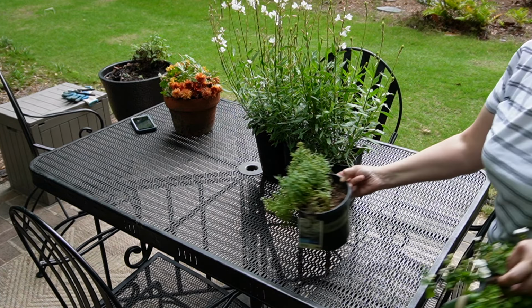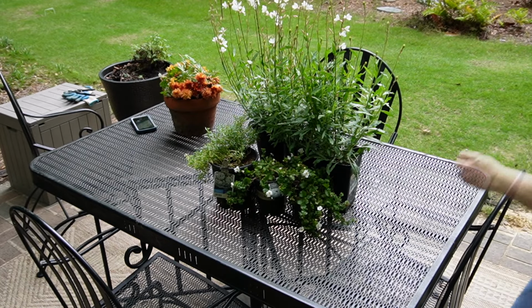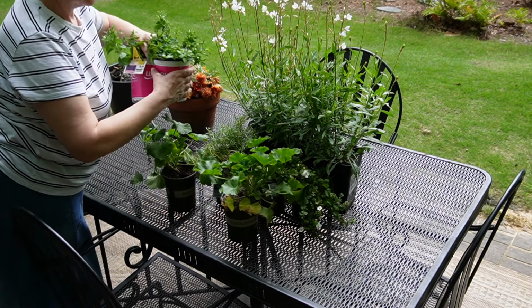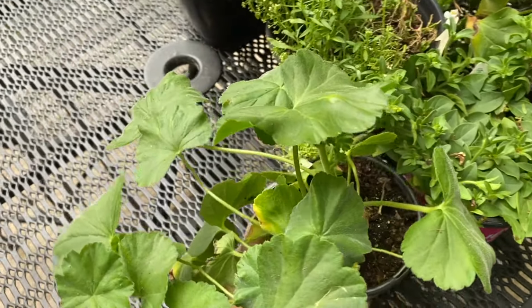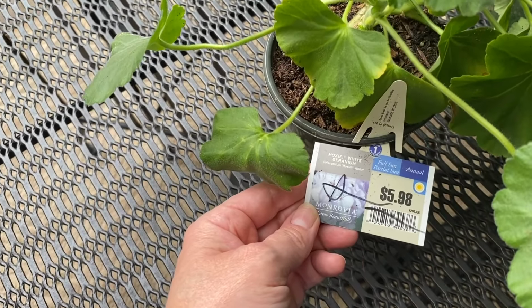An easy way for me to pick out flowers for my containers is I always pick a thriller, a filler, and a spiller. With your thriller, you want something upright that just catches your attention. A spiller is something that goes over the side of your container. And a filler is what fills in all the blank spaces.